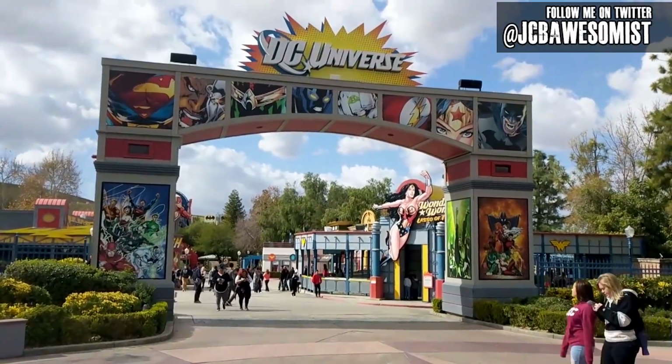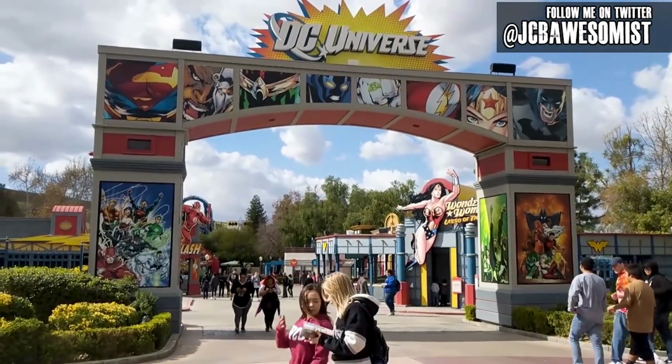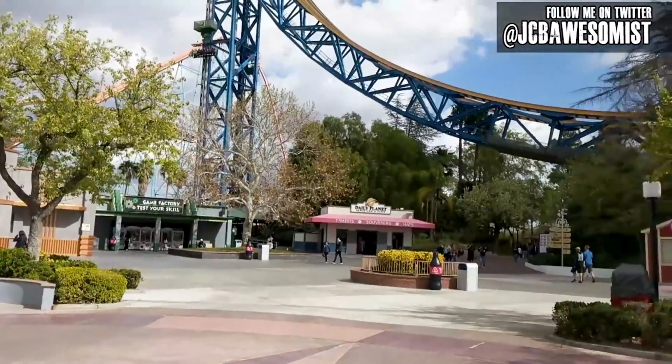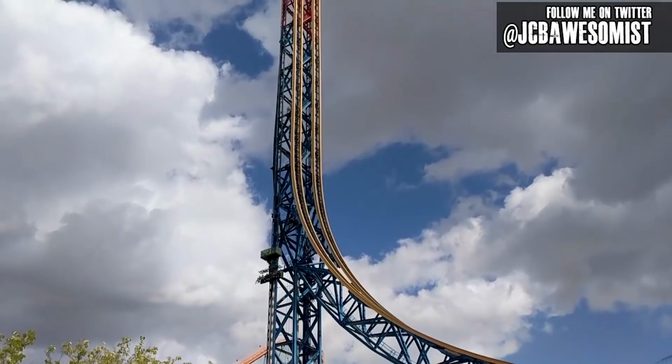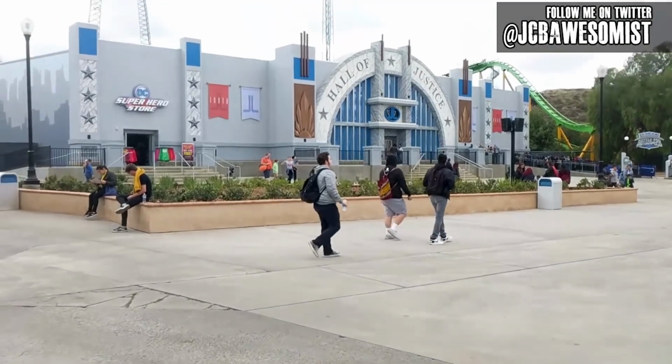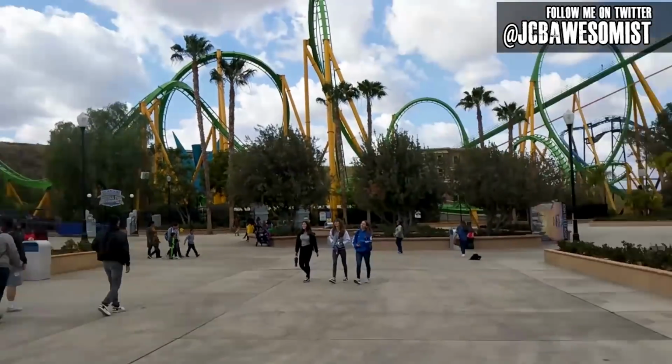So what I always thought was weird was that this is the entrance to DC Universe. Except Superman and Drop of Doom are both outside of DC Universe. But yet for some reason, Justice League is way over here.